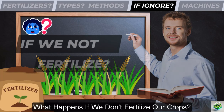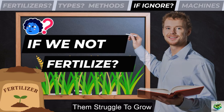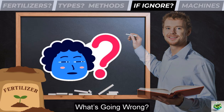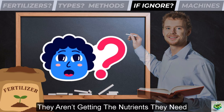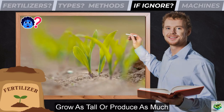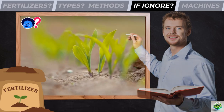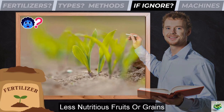What happens if we don't fertilize our crops? Imagine planting your crops and watching them struggle to grow. What's going wrong? Often, it's because they aren't getting the nutrients they need. Without proper fertilization, your plants might not grow as tall or produce as much. They can end up with fewer leaves and smaller, less nutritious fruits or grains.